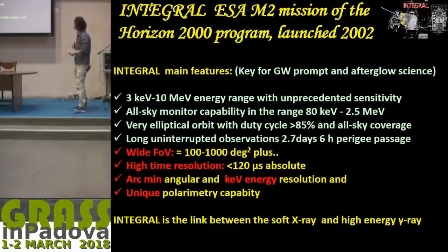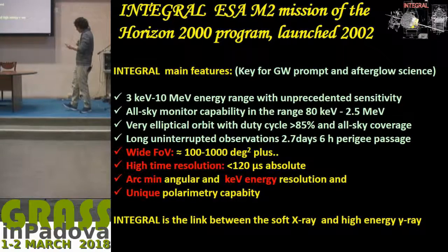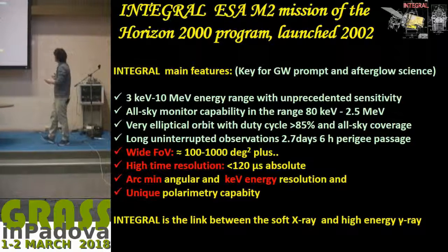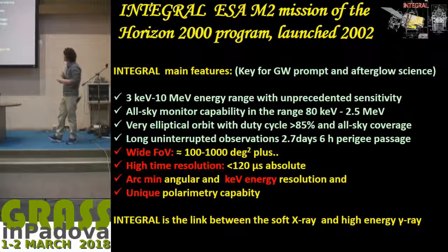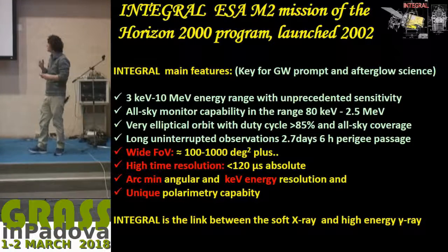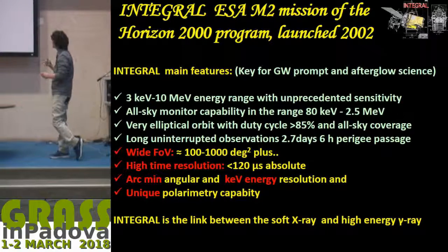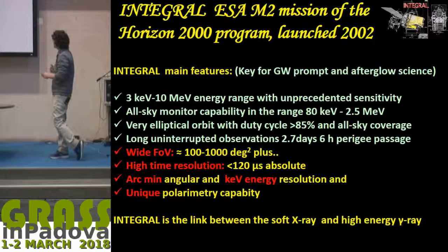Okay. So INTEGRAL is an ESA M2 mission that was launched in 2002, and it covers energies from 3 keV up to 10 MeV. And it consists of 3 instruments. It's got all-sky monitoring capability above 80 keV and has a very elliptical orbit, which gives us about 2.7 days of continuous observations. And then there's just about a 6-hour perigee.